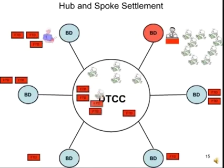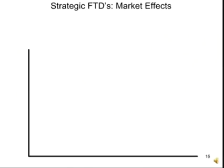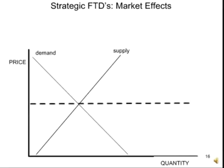But if we ever reach the point where for every 100 legitimate shares, there's 50 or 100 or 200 of these FTDs, it'll become like sand in the bearings of the economic engine. Now look at the effect on a company. I'll show you basic supply and demand curves. Imagine there's a stock with a certain amount of demand out there, a certain amount of supply, and the point where they meet is $40.